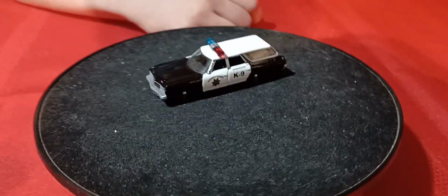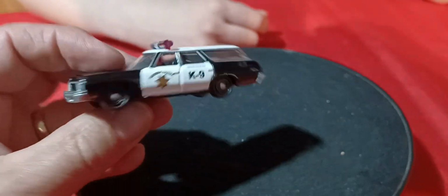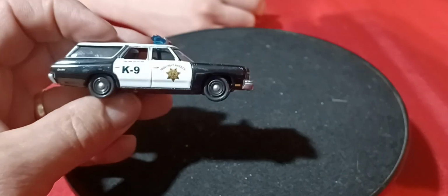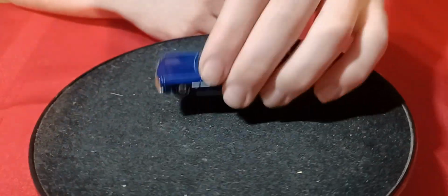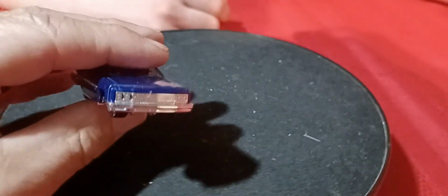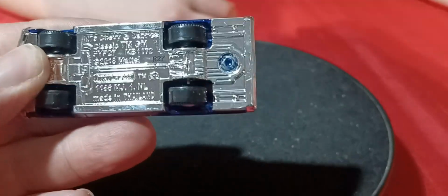For 73, I went back with Johnny Lightning's and the station wagon. I did the K9 police car, and this one's 73. Black and white. There's a bunch of 73s you could use, wagons. There's no 74. I can't find anything in 74, so that's going to be a missed year. And then 75, you have this one here from Matchbox. It's a 75 Caprice.